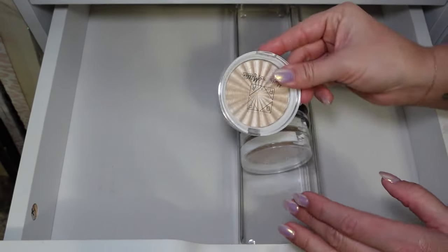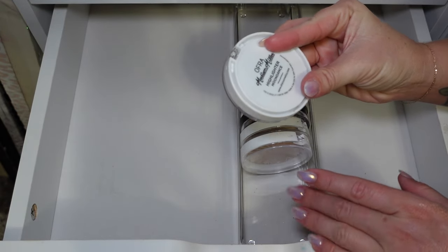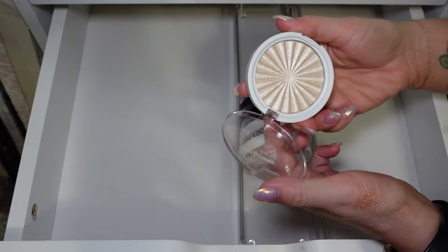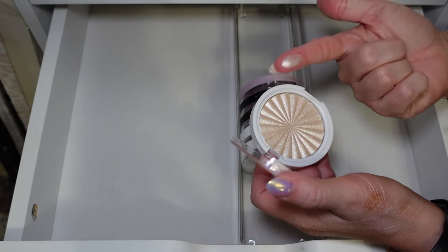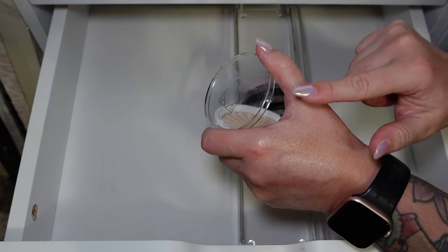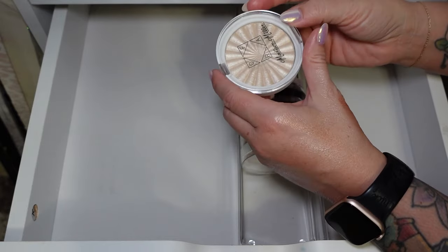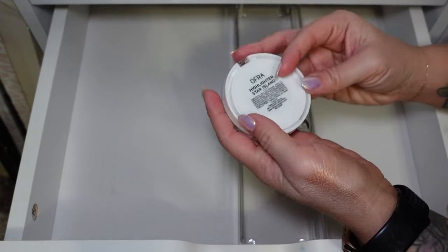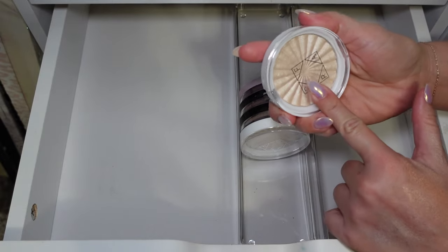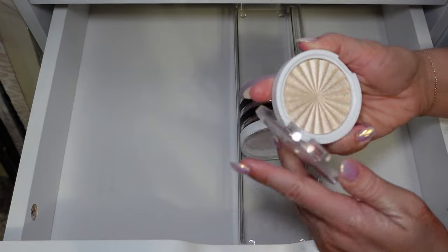All right. Ofra in the old containers. This is Madison Miller Moon Dance. Oh, this one's so pretty. But it is very pale. Ooh, do I get rid of it? Do I keep it? I'm gonna keep it. This one is Star Island. I think I have Star Island in another palette.